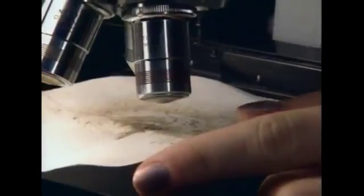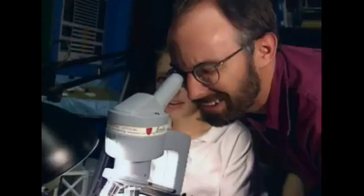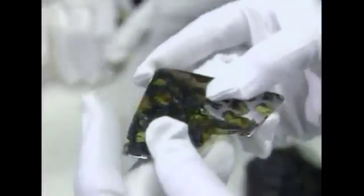Micrometeorites are so common. Hundreds of millions of these fall to the Earth every day. And you can find them in rainwater and in your backyard. Congratulations, you found a micrometeorite. It gives you a weird feeling holding things that have been flying through space for billions of years.